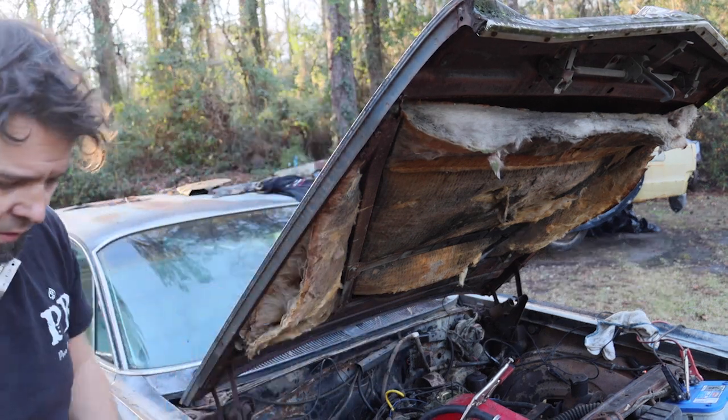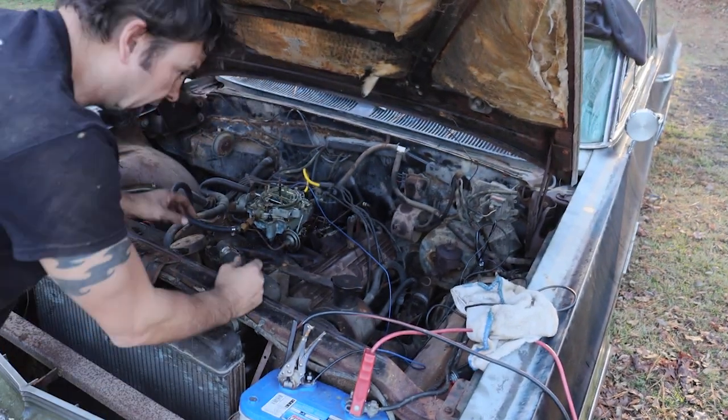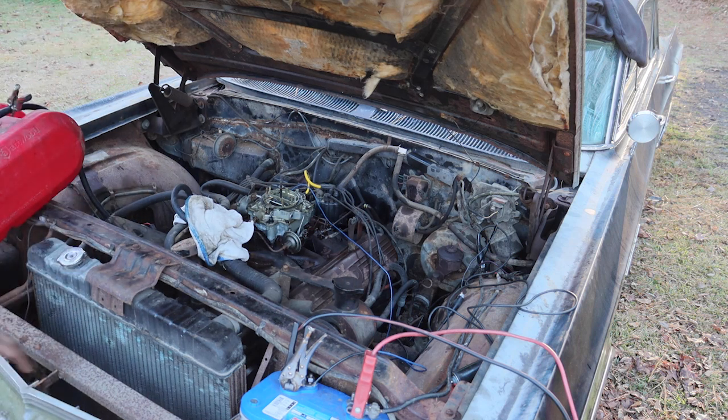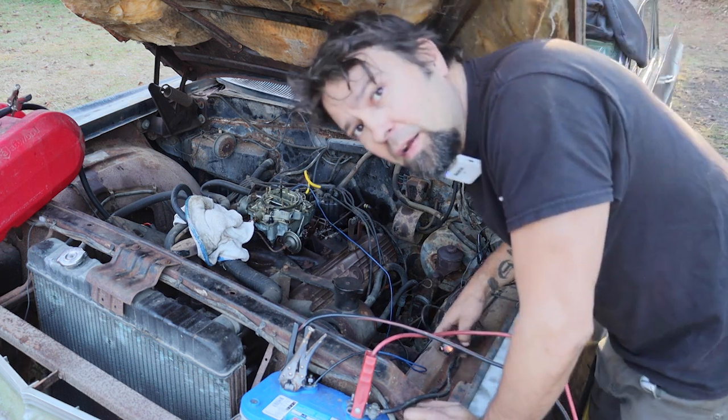Root beer. Now the road mics were running out of batteries right at the last minute, screwed me again. Let's let this thing run for a little bit. I just want to hear it run. Get that oil pumped up in them valves, lube everything back up. That's what I'm waiting for.